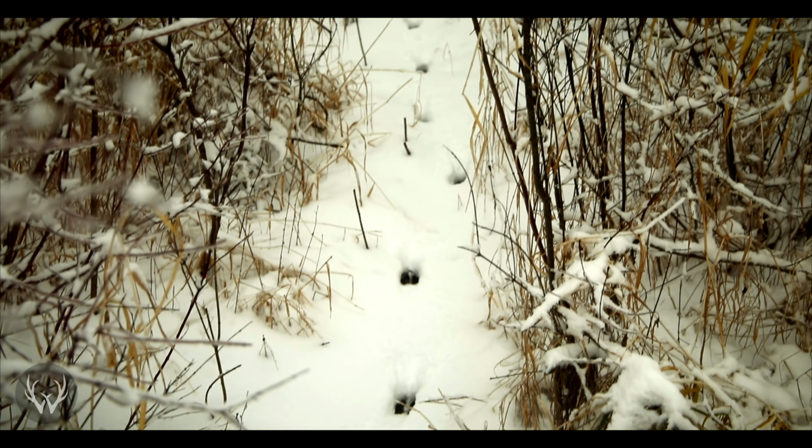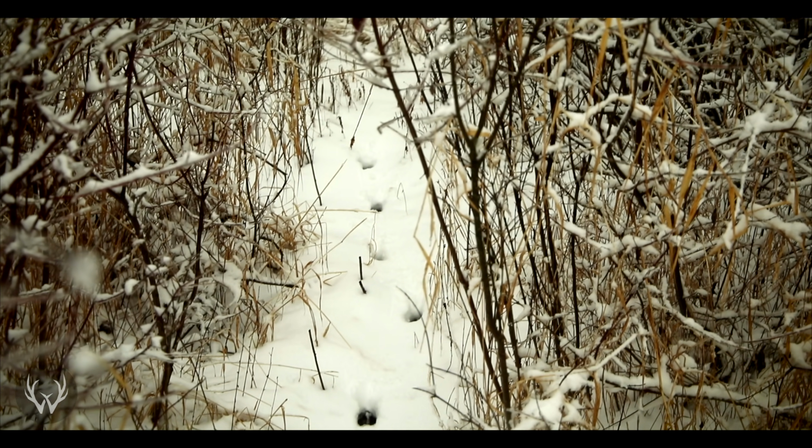However, there is another great time to scout your property, and it's my favorite time to scout throughout the year, and that's immediately following the hunting season. As soon as the season is over, all of that deer sign on your property will still be there.